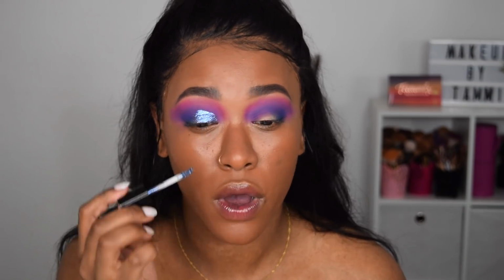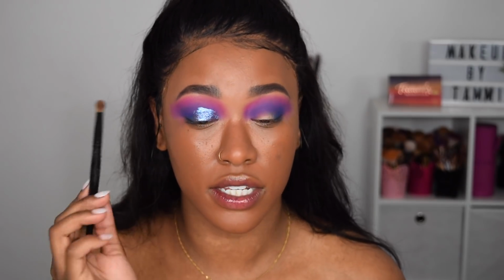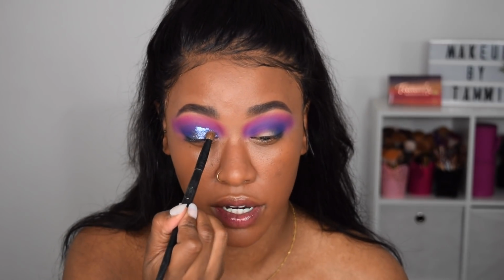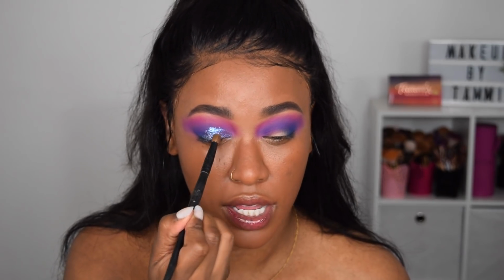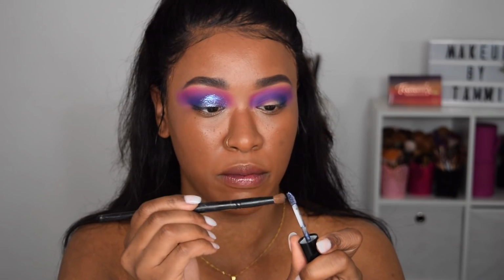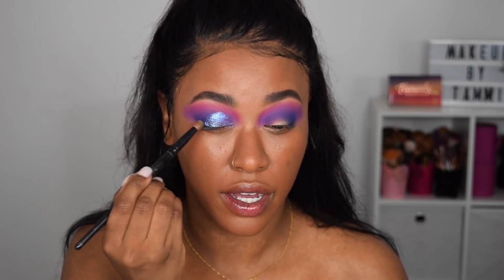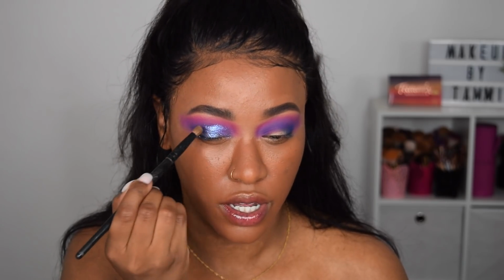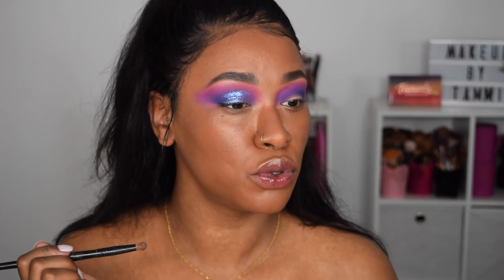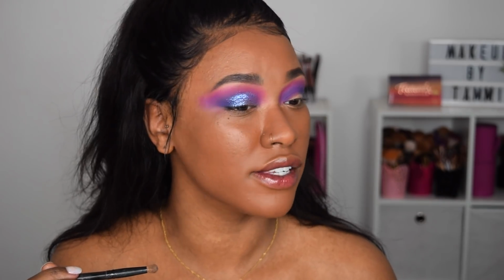I mean, wow. But because I don't want any harsh lines in this look, I'm gonna go in with my brush and kind of just dab over it to get rid of that harsh line. So what I'm doing is taking my brush, taking a dab of it and kind of just dotting over it. Do you know what I mean? Ooh, look at that. That is stunning.